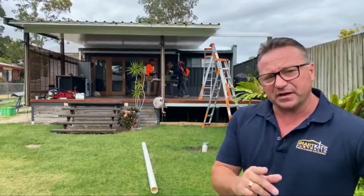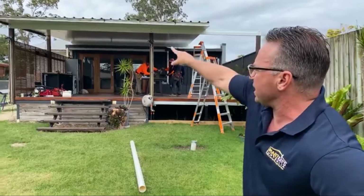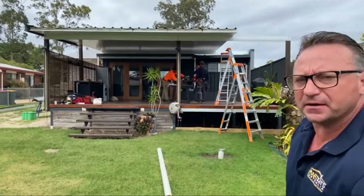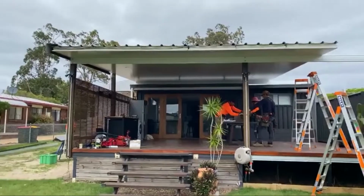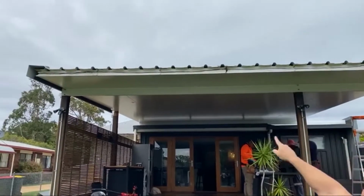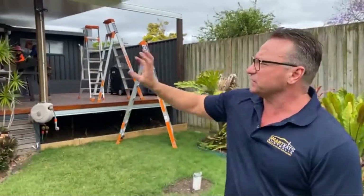You'll see here, and it may be tricky to see in the photo itself, but you'll see some black cables there. You see those black cables at the end of the roof sheet there, Meg? Yeah. A little closer. Let's go and have a closer look. See those black cables up there at the end of the roof sheet? Yeah. So what they are, that's the cables for the downlights. Okay.